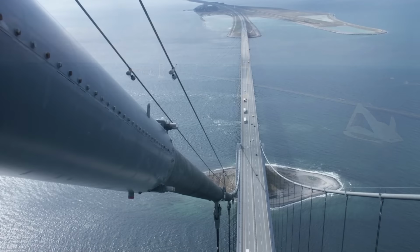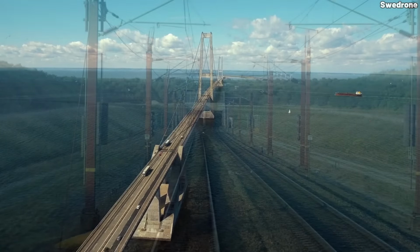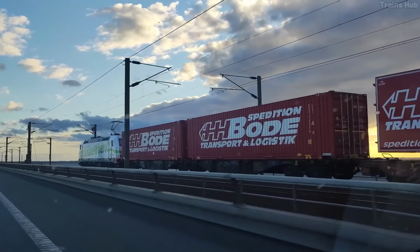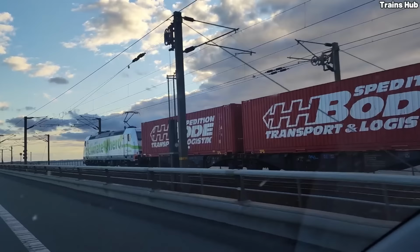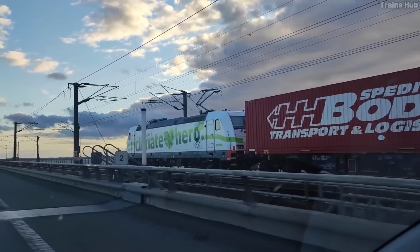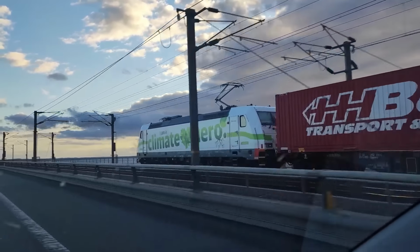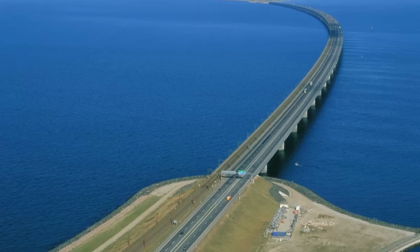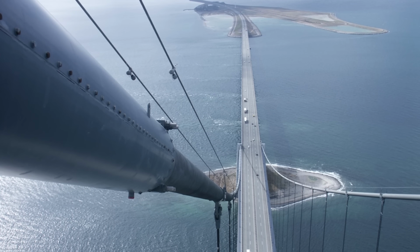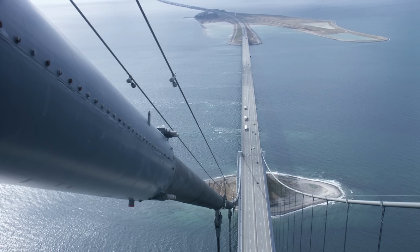While the East Bridge serves road traffic, trains pass the Eastern Link via an undersea tunnel. The West Bridge, which completes the link, is actually two separate bridges, one for road and one for rail. At more than 6.6 kilometers or 4.1 miles in length, it spans between Sprogo and the major island of Funen. The combined distance of the entire Great Belt Link is over 18 kilometers or 11 miles.